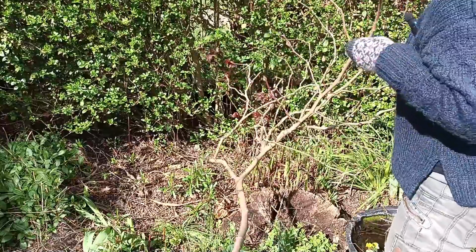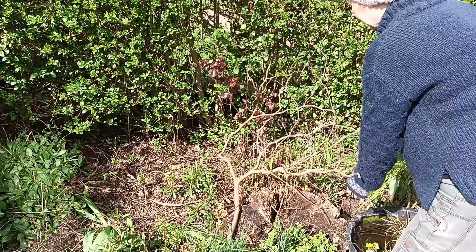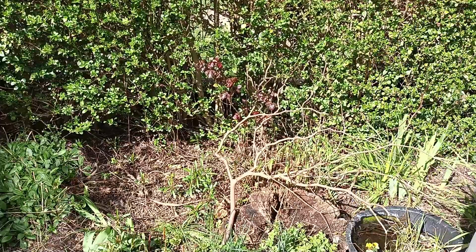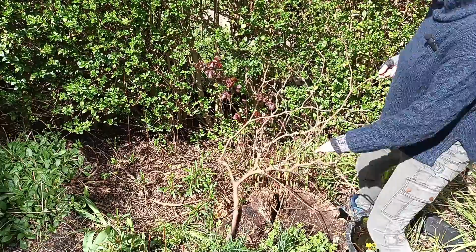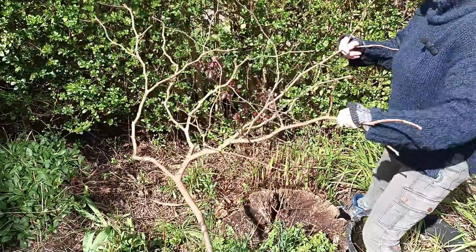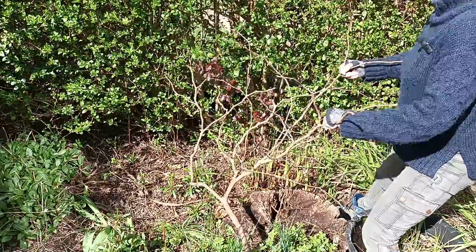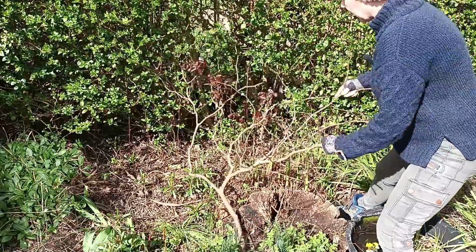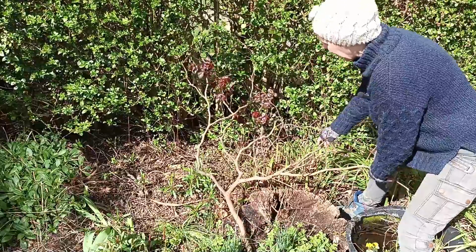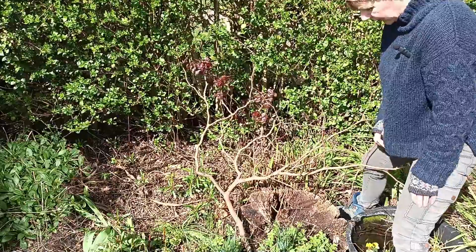And I do this every year and nobody notices. They notice this time of the year. They'll say, oh, what's that shrub? And I'll say, it's not a shrub, it's just an old tree branch. And it's my plant support. Got a beautiful rose there, it'll support that rose too. So yeah, it's as easy as that. You just lie it in like that, and the plant grows up through it, and then you can no longer see it.